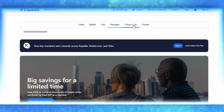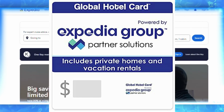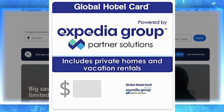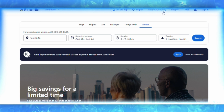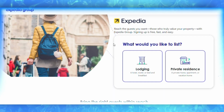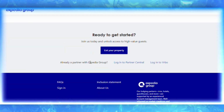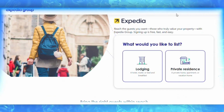Number 2. Amazon. Search for Expedia gift cards on Amazon. Choose a reputable vendor selling the gift cards. Enter your correct email address, recipient's name, and a personalized message. Select the number of gift cards you want to buy. Choose the delivery method and provide payment details. Review the order summary and complete the purchase.